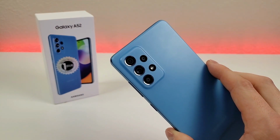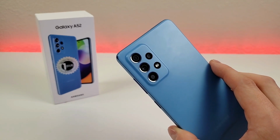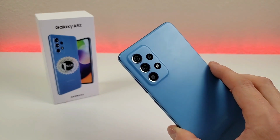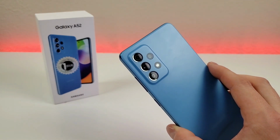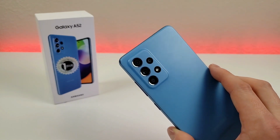So there's a 64 megapixel main camera, a 12 megapixel ultra wide angle camera that can take images at up to 123 degrees, a 5 megapixel depth sensing camera for portrait mode, and we do get portrait mode with both the front and rear cameras, and we get a 5 megapixel macro camera for close-up images.